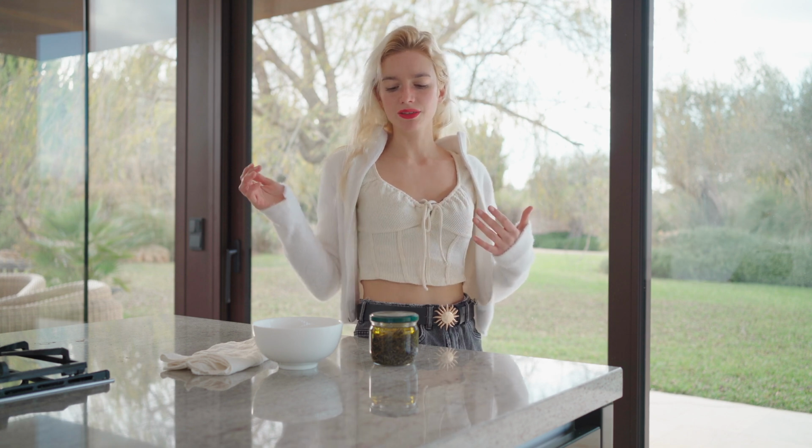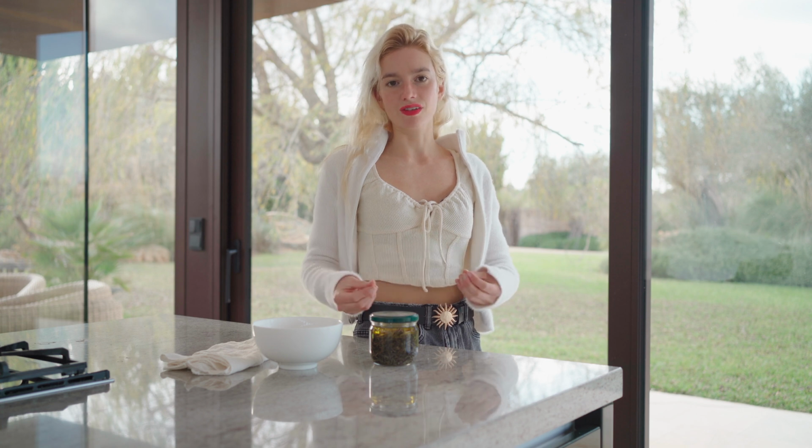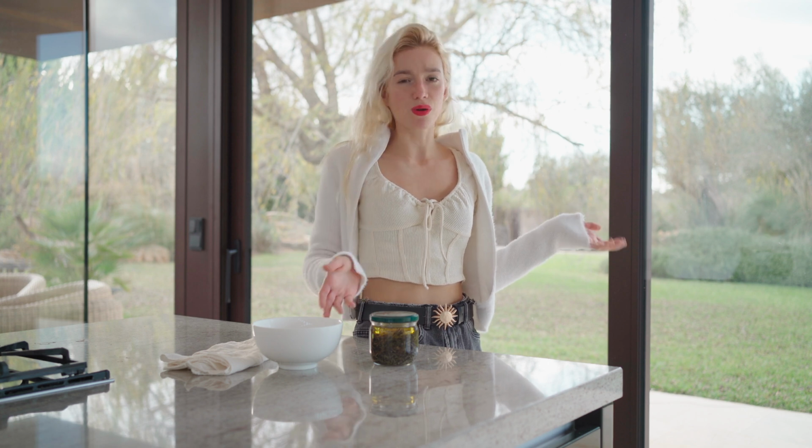There's also the skin. You can use it on the skin. It's antibacterial, antifungal. It's really good for skin afflictions. And you can also eat it. You can put it in your food. It's got a lovely rosemary infused flavor. So, it's as you want. It's really versatile, and it's got loads of properties.